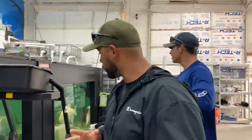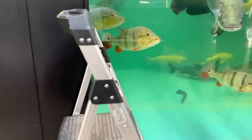All right guys, so we have a little set of ladders. So Cameron, when you get to the top, go ahead. Okay, I'll hold it. You made it! Look over. Woo!